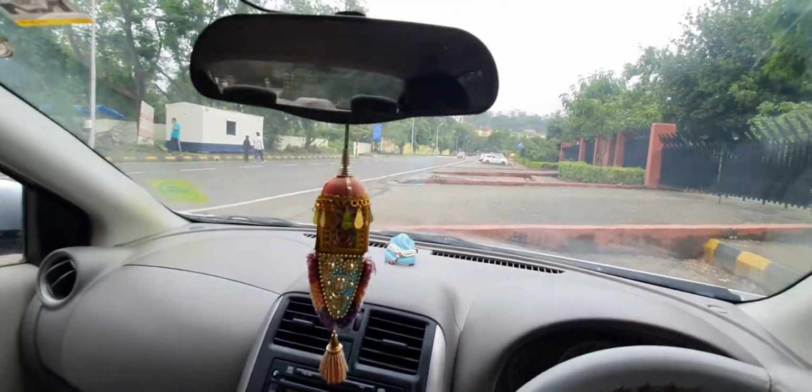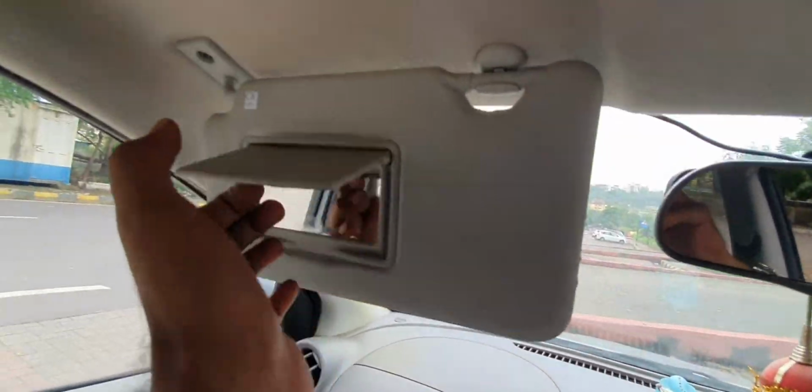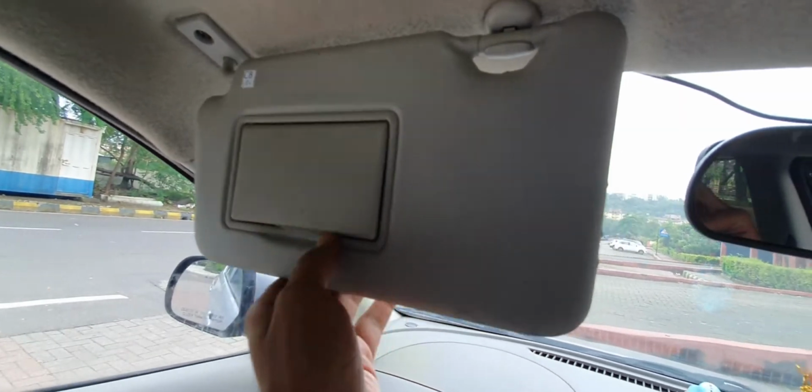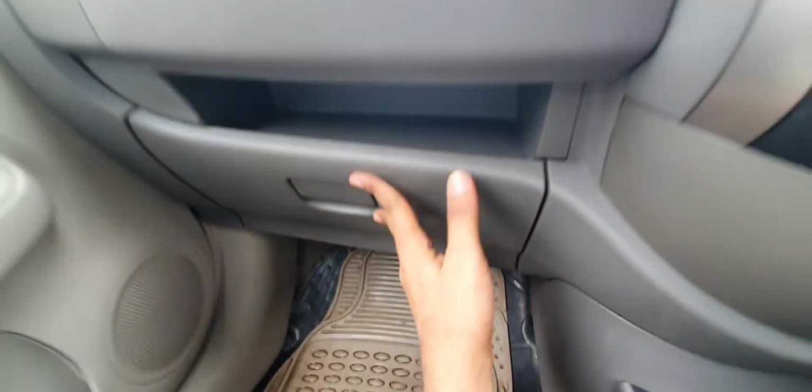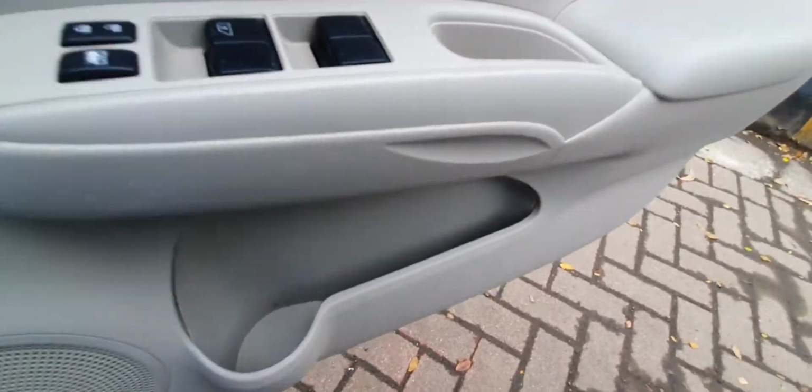There's no vanity mirror on this side. On this side there's a vanity mirror that you get. This is some storage space. There is this glove box which is there. Then there are door pockets for bottles and other papers if you need.